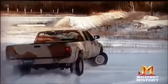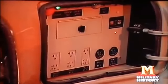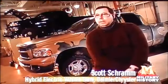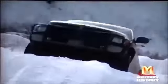Looking for a rugged off-road hybrid that you can drive? Check out this 2004 diesel-electric Dodge Ram. Not only is this hybrid easy on the gas, it's got 10 kilowatts of electrical power at the ready. You want to power your RV, you want to power some equipment, power tools, etc. You have that power with you wherever the vehicle goes.